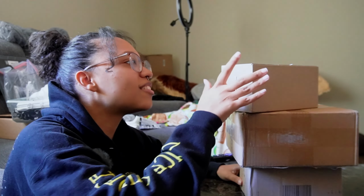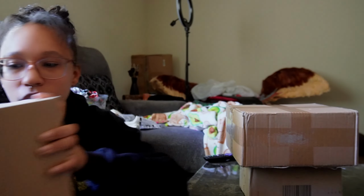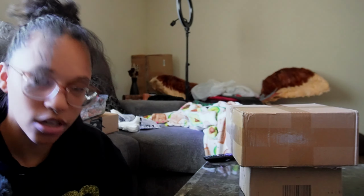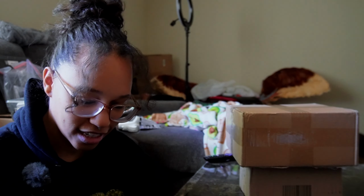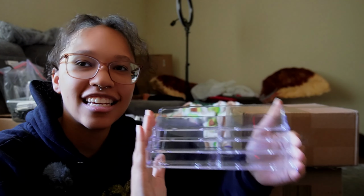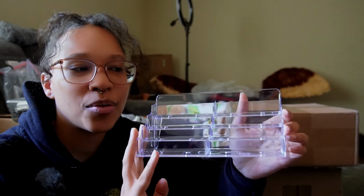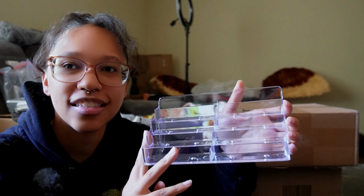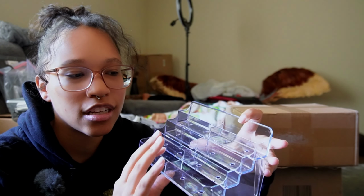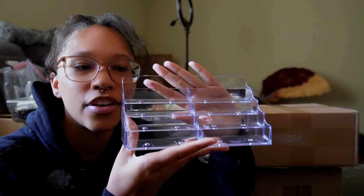Moving on to the actual table, starts with this one, which I'm pretty sure I know what it is because the other one came in today. So I got this acrylic stand. This is a business card holder, but I thought it would work for holding stickers. So I'm going to try and set up and see if all the stickers I currently have for sale will fit in here.